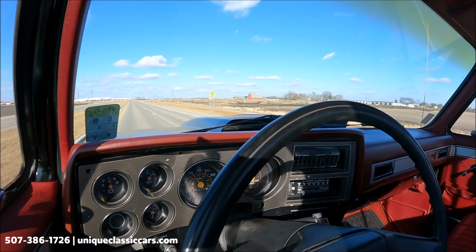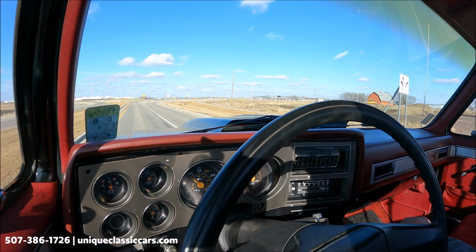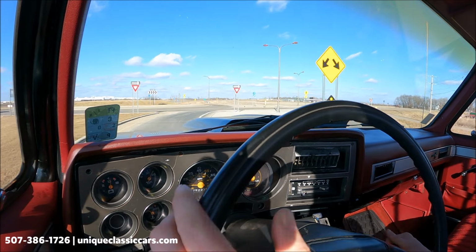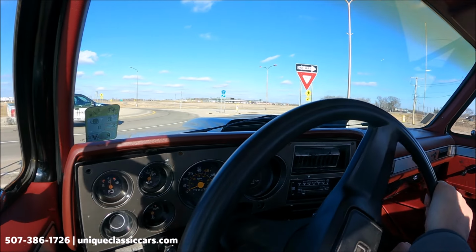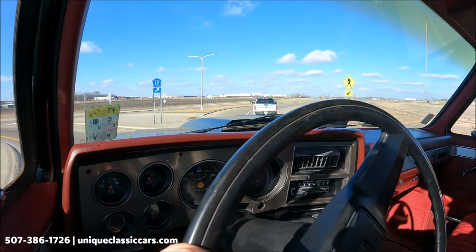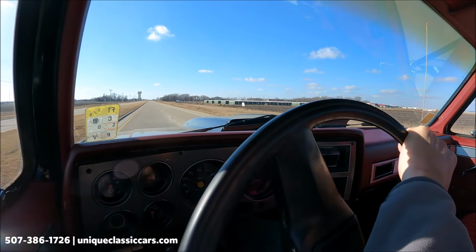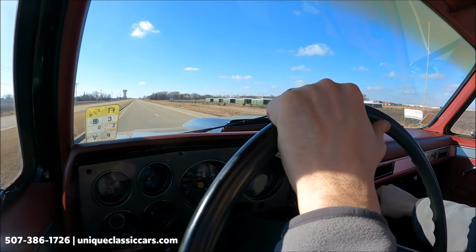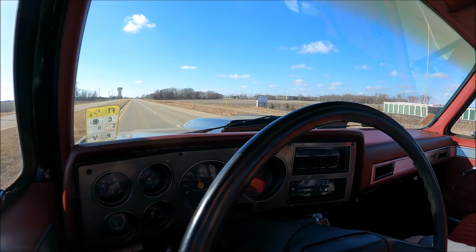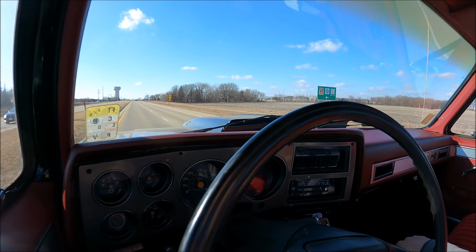For being lifted with some big tires, this truck rides pretty good. Comfortable cloth bench seat in this truck. That squeak is the clutch pedal. Maybe a little bit of lube would get rid of that. Corners nicely. Doesn't lean very much, which is great for a lifted truck. Nice throaty exhaust sound in this truck. Very fun to drive. Lifted trucks are always fun.